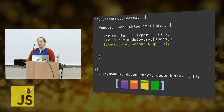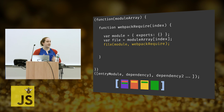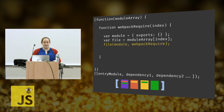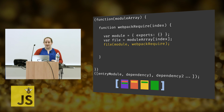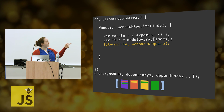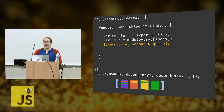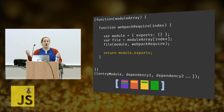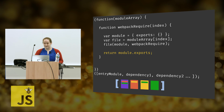And when that happens, we'll get any side effects like appending to the DOM or logging to the console, whatever you want, that's going to happen. But what is also going to happen is that the file might attach stuff to module.exports. And when it's finished executing, inside of Webpack Require, we'll still have access to that exports object, and we can grab it and return module.exports to the thing that called Webpack Require in the first place, which is what we do.